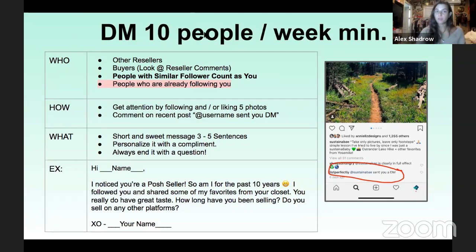The best way to message them is, and first let's start with who you're going to message. You can message other resellers. You can message buyers. You can look at the comments on other people's reseller accounts and see people saying, ooh, love this, might have to get it, or, do you have it in a size medium? That's a buyer. People with a similar follower count as you are going to be the best way to get the response rate you want.